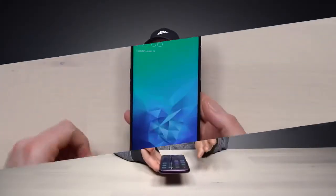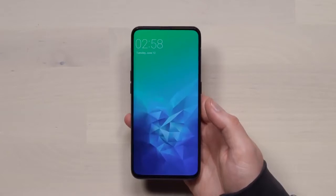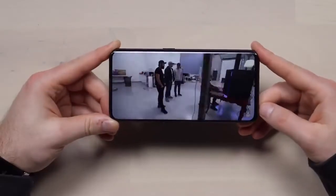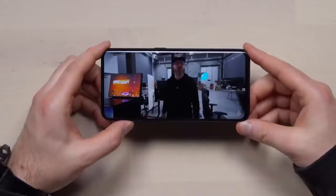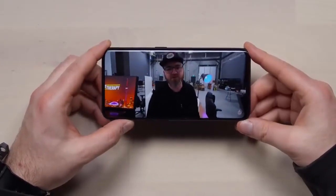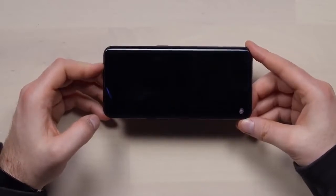But really what this thing is all about is the display. 6.42 inches. It's got AMOLED technology and it's actually manufactured by Samsung. The resolution 1080p. So on the sides of the device, you're looking at 1.65 millimeters of bezel. On the top, 1.91, and then the chin a little bit more at 3.4 millimeters. You don't get a gigantic phone, but you get a ton of screen.